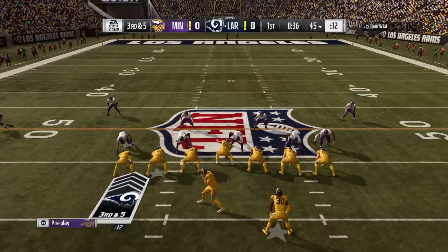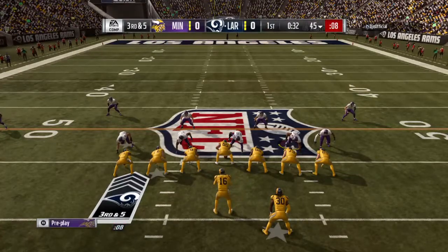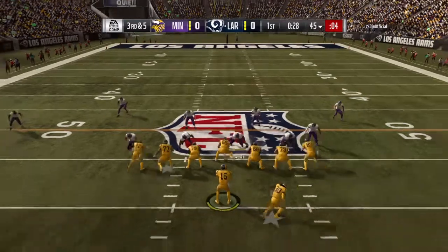Super one. 5. 180. Tiger. Here we go, fellas. Here we go. Let's go.